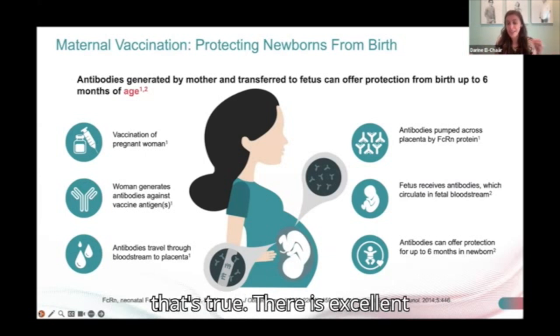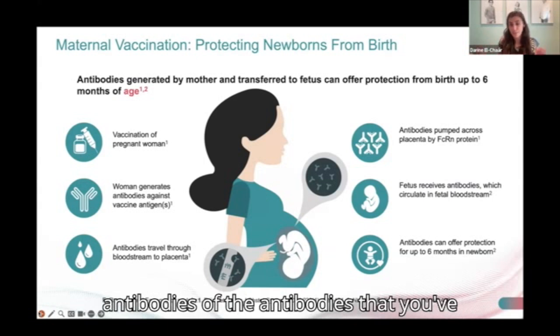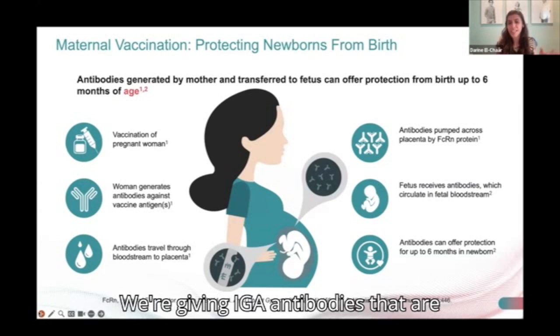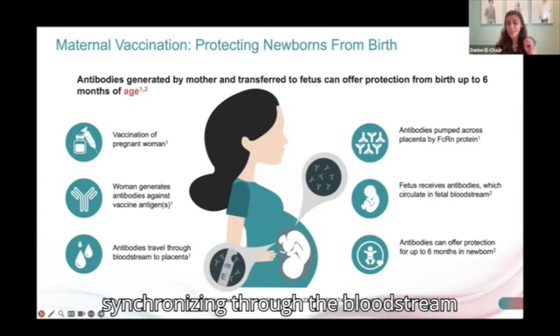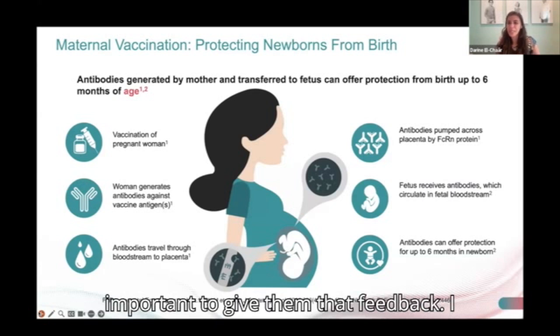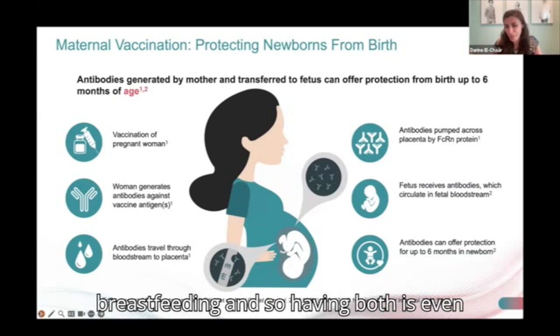Yes, that's true. There is excellent protection with breastfeeding for many, many other things, and breast milk contains IgA antibodies, but it's actually not the same response as the antibodies you've produced. It's not the same protection. We're giving IgG antibodies that circulate through the bloodstream when we transfer them through the placenta. The IgA antibodies from breastfeeding are great and protective, but not the same response. So it's important to give patients that feedback. I always say both are great. You're offering continued protection with breastfeeding, and having both is even better.